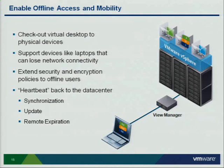Now, people will say, well, that's a Type 2 hypervisor. Don't you have to have an operating system running underneath that? I mean, isn't that like a pain in the keister? Yeah. Well, there are advantages and disadvantages to Type 1 versus Type 2 hypervisors.